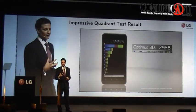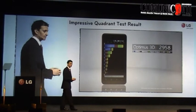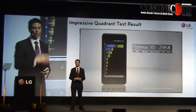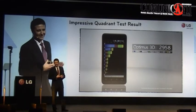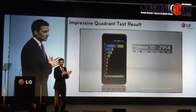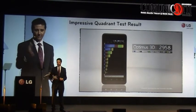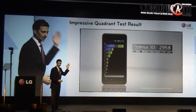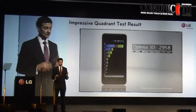demonstrate the super performance of this device is by utilizing one of the most commonly accepted performance tests, which is the Quadrant benchmark test. And as you can see, not only does LG Optimus 3D excel compared to any other competitive device that is currently available in the market, but I think this is proof of its super performance and impressive speed.